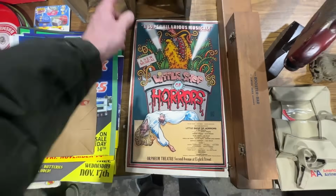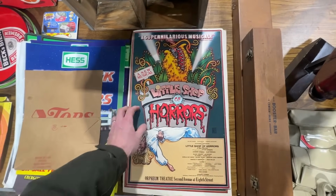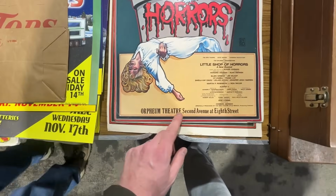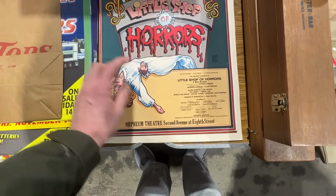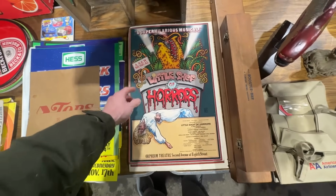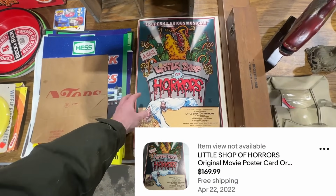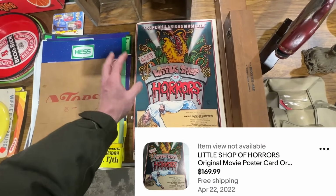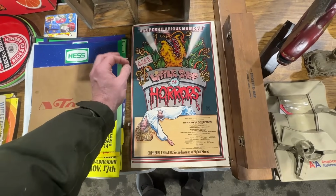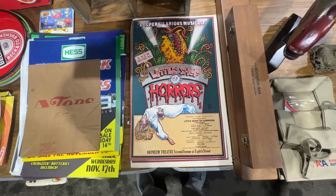And there we go. Nice little Shop of Horrors off-Broadway poster. Now, this poster, which you can see, it's Orpheum Theater's 2nd Avenue at 8th Street. This is an original cardboard poster. One of these sold for as high as $170 on eBay. The guy's asking $10 for the poster. Now, there's one currently available that I see on eBay right now, or at least the cheapest one is $110.